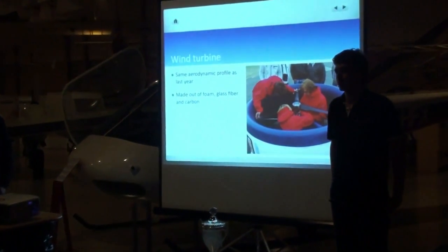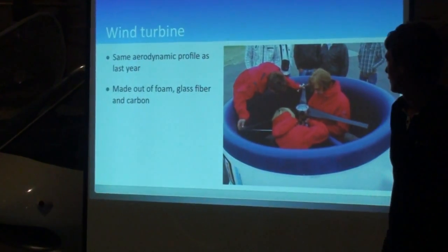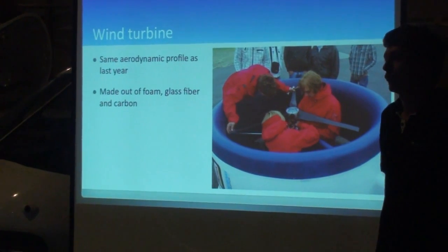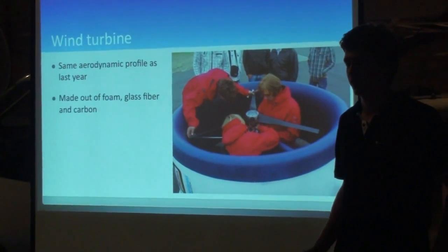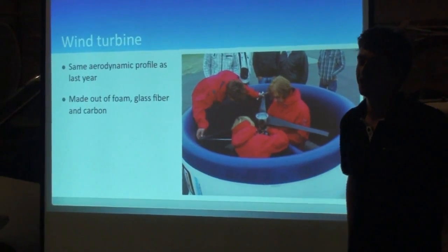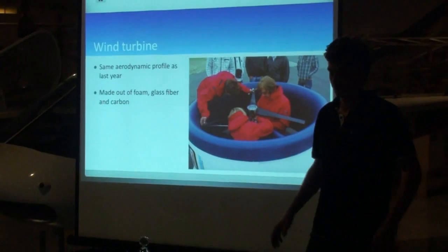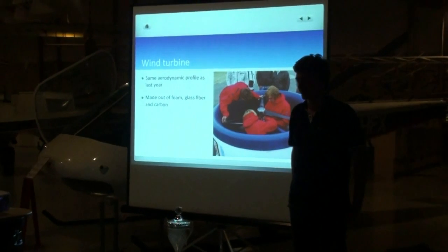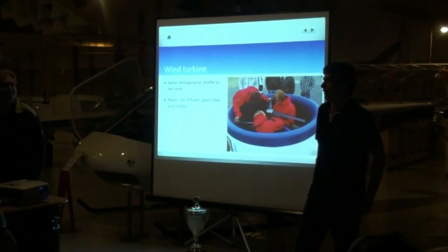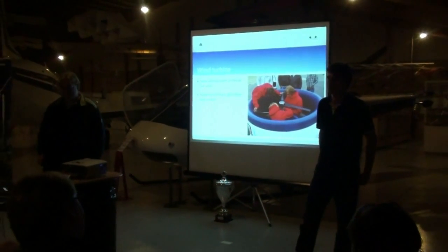We wanted to make our own wind turbine. So we had the profile of last year, and first we wanted to make it ourselves. We tried to have a big milling machine and shape it by hand. This turned out to be a big heap of styrofoam, and nothing came out of it really, I have to admit. So we had it milled at a company for us. It cost a lot of money, but the results were very nice.